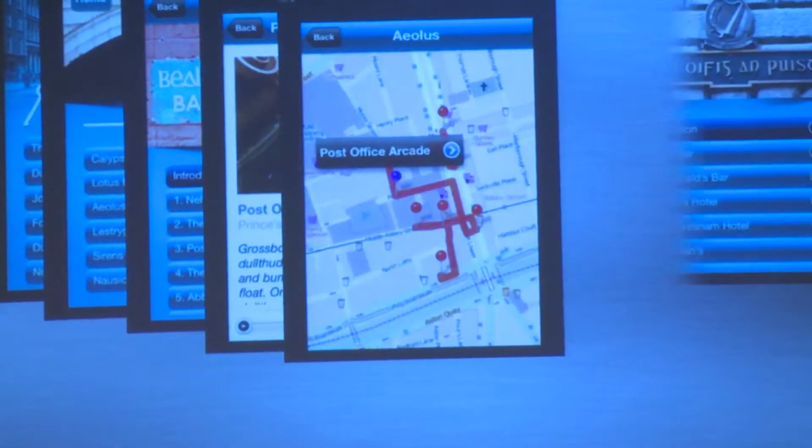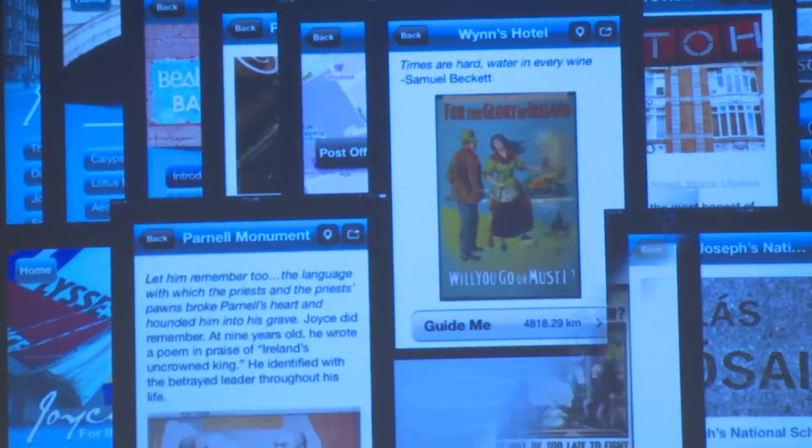That's David Norris, the inimitable David Norris. And here are just some clips from the app which we produced.